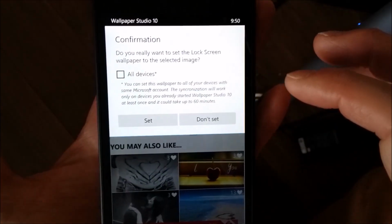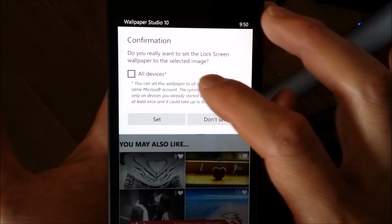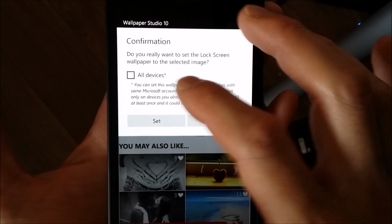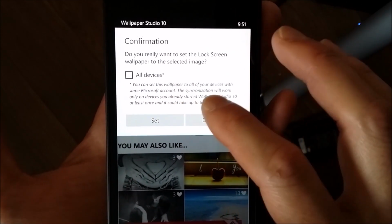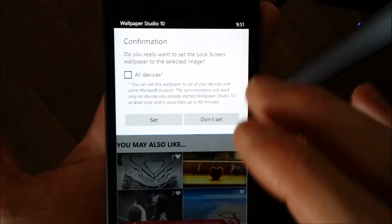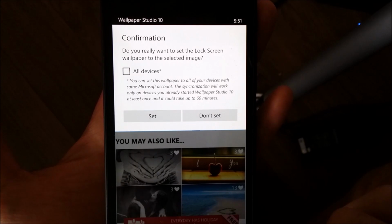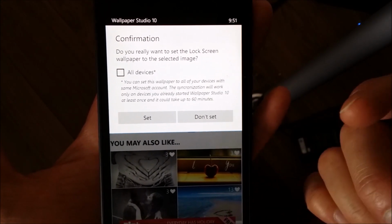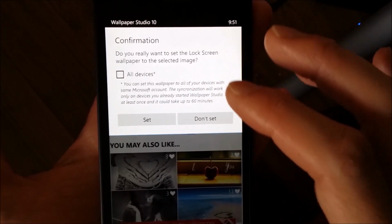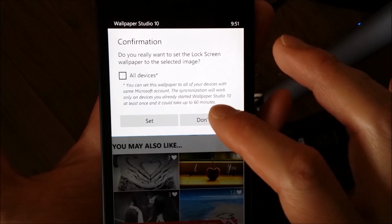So then you go up here. Do you want to set this as your lock screen wallpaper, or to the selected image? And you could click on all devices. When you click on all devices, it tells you that if this phone and all your Windows 10 devices like your laptop or your desktop, and even probably a tablet, have the same account as your probably Hotmail login, then they will sync it for you.